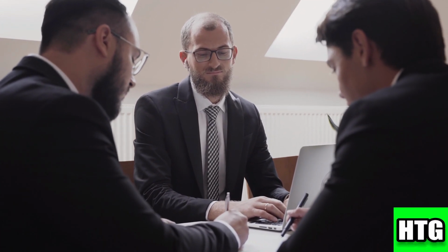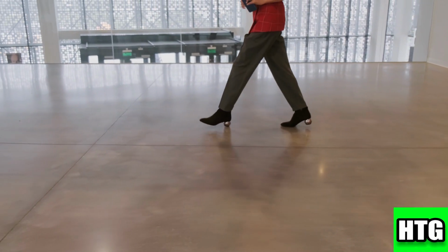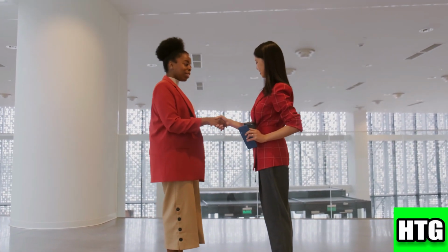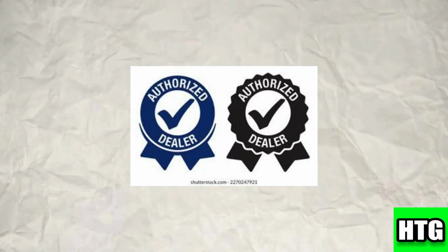Register your business entity with the Indiana Secretary of State as a corporation, LLC, or other business type. This ensures that your business is legally recognized. Find a location for your dealership and confirm that it meets all local zoning requirements. Ensure it includes an office space, display area, and sign that meets Indiana's requirements.